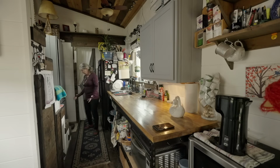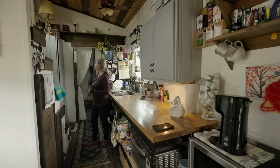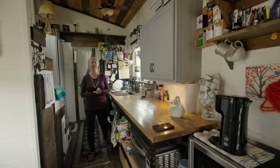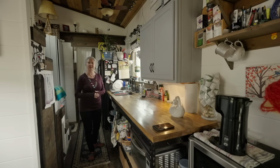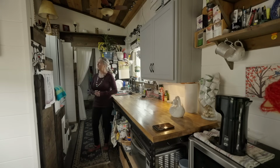So I've tried to utilize the space and make the best of the space, which I'm still trying to figure out a little bit, because with the high ceilings, you can build shelves up there and store more items. I'm still trying to figure that out a little bit.